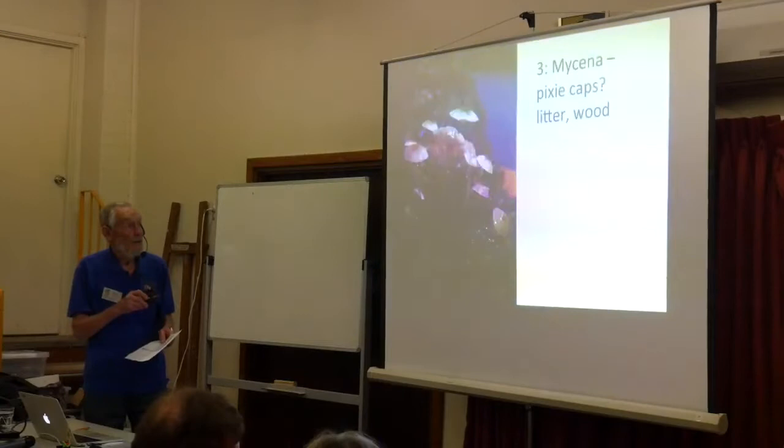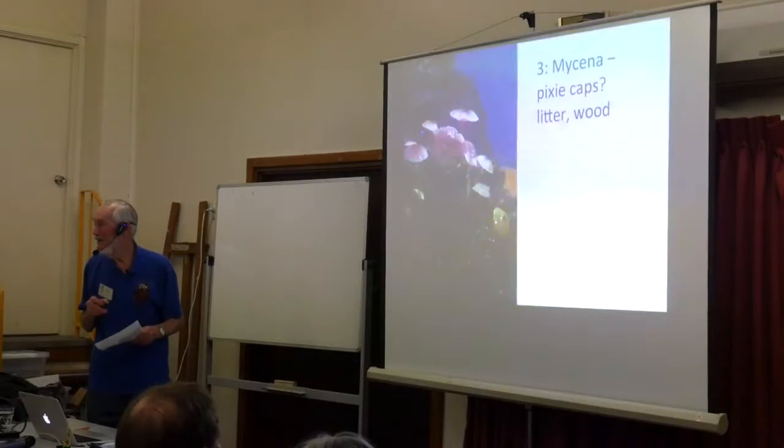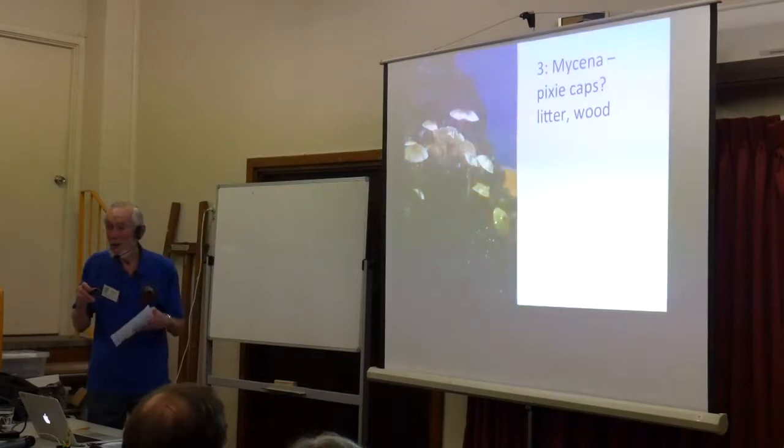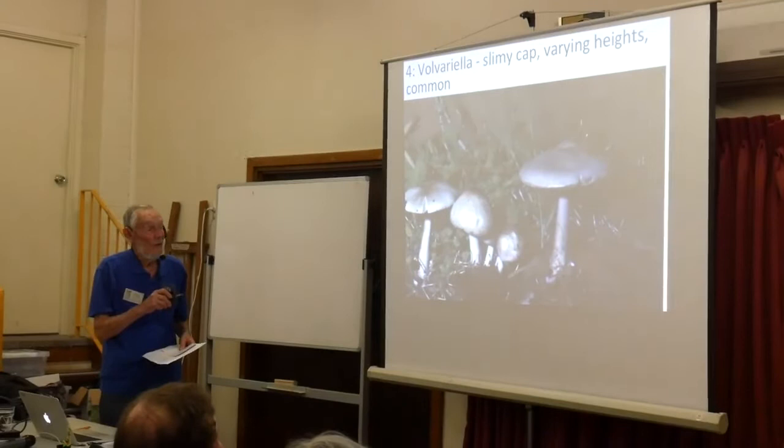Okay, Mycena, as far as I know, am I right there, Peter? Oh, I haven't heard about that one. What do you reckon? Yes. Mycena? Okay. They're the little tiny ones that you see around. There's a whole spate of them too. Little pixie caps and things like that. Gorgeous little things.